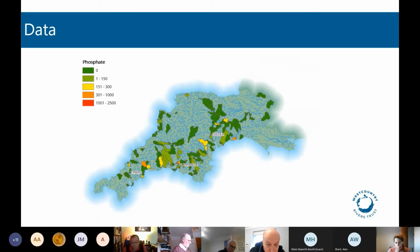So if we have a little look at the map of the data, these are averages for each of these water bodies, so we can see where we're getting those higher phosphate values. Down in the area of Plymouth River Keepers, you can see a little red mark, so we are getting high phosphate values from that area. Urban streams, so it's getting quite a lot of different inputs into it. You can see the Par River there, as Roger mentioned.